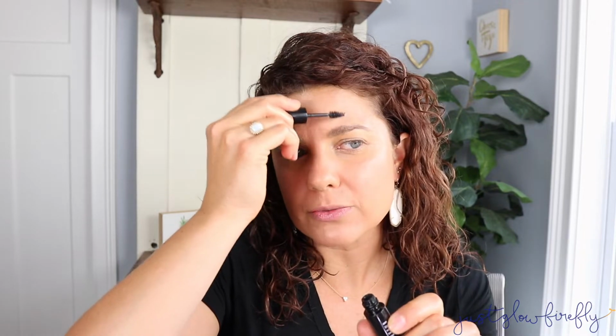Do you know what I'm talking about? It's like hours later, you can run your fingers through your brows or something like that and there's gunk. I know that sounds absolutely disgusting, but it's true. There's gunk just built up on your brows and it's like peeling off. It's gross. It's not a good look if you ask me, but this doesn't do that for me. So I very much prefer this one because it's just nice.